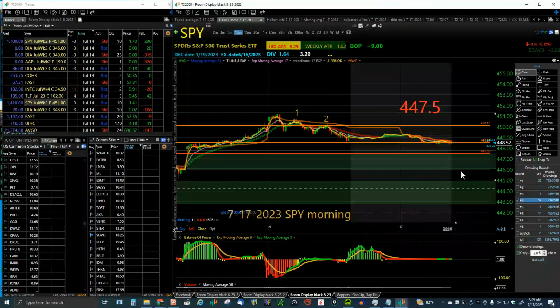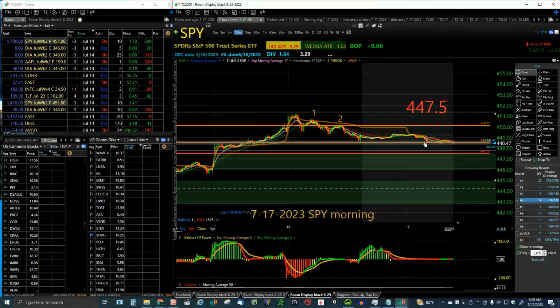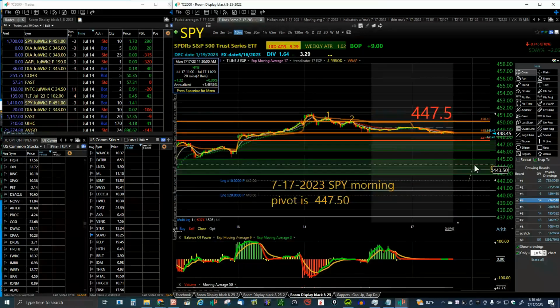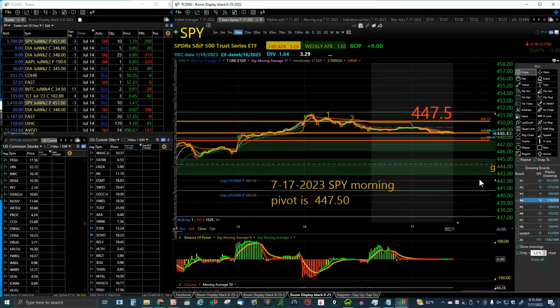If we break through that, we're probably going to gap fill. And that takes us down to about 446.10. All right, if we break through 447.50, I am kind of expecting a bounce at 447.50 or somewhere in that midst. And then we have another gap just below that, and that starts at just about 445 right there. And that one runs for $2 all the way down to 443.